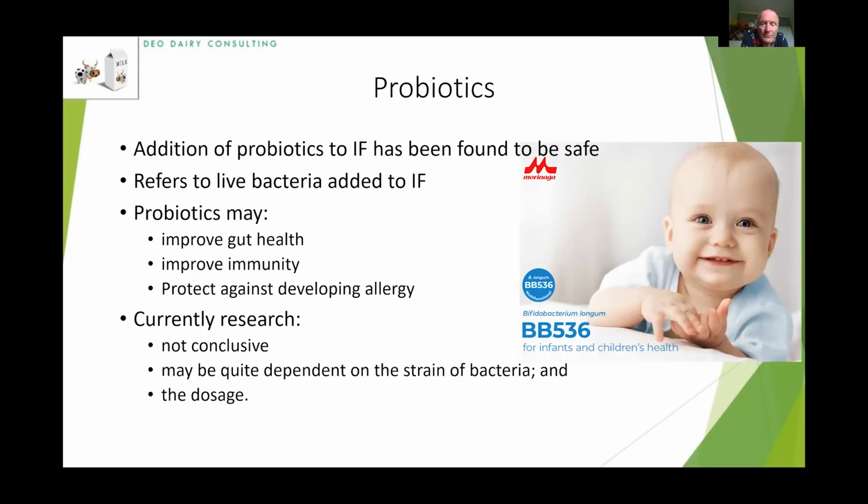Next one is probiotics. And we all know about probiotics. We have probiotics everywhere. These are bacteria that are really good for you. They help your gut, etc., etc. Probiotics, when we have to be careful about the definition, are live bacteria that are added to infant formula. This is just one from Morinaga on the right, Bifidobacterium longum. Most companies have their own, they're normally bifidobacteria that they think are brilliant, and they'll add to infant formula if they can. Improve gut health, improve immunity, protect against allergies.